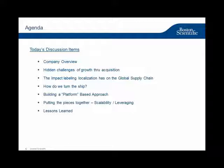So from an agenda perspective, what I'd like to do is provide a little bit of a company overview, talk about the hidden challenges of growth through acquisition. You'll hear Boston Scientific has been a very acquisitive type company, and with that, that has helped grow our top line, but it's also brought some challenges to the labeling area, and that's what I'm going to talk about.